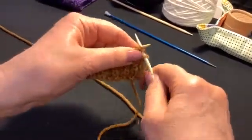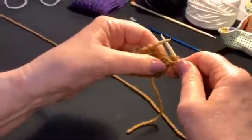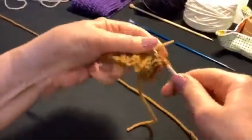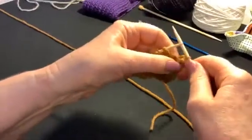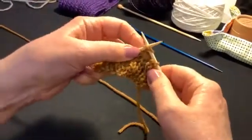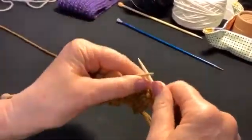So we're going to just knit those two together and we're going to do a standard cast off, bind off, whichever you like to call it. Purl. So essentially we're purling the purls. I'm still keeping it fairly loose because I want it stretchy. But the yarn over and the stitch get knitted together and passed over.